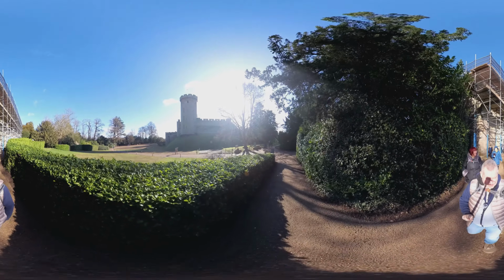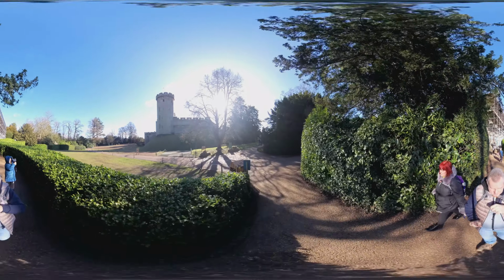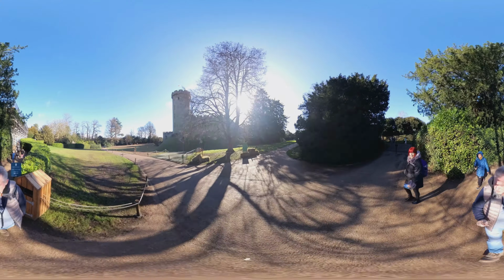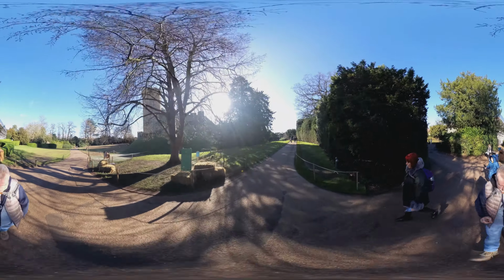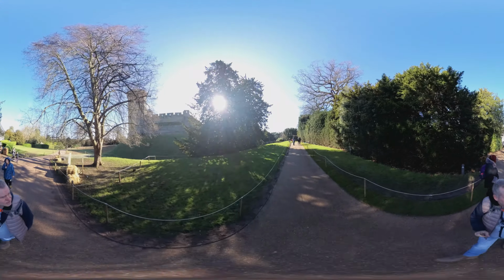We made our way through security, they check your bags, etc. Scan your tickets. We purchased those last night, so it's online tickets, nice and simple. I suppose it's about 11:30 now. The falconry show starts at 12 o'clock, so we're going to make our way round there, checking the map. Apparently it's around this way, so we'll head on round.